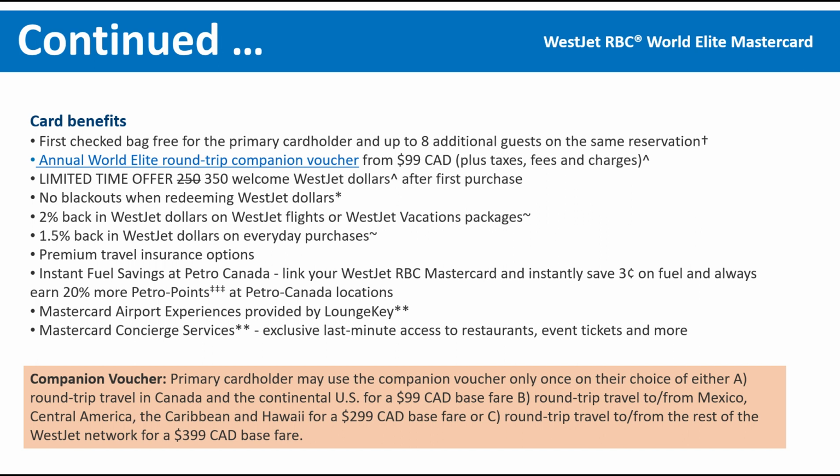For the companion voucher, if you're booking a round trip to Mexico or Central America or even the Caribbean and Hawaii, the fee goes up to 299 Canadian dollars plus the taxes and fees for your companion. And you could also book a round trip to anywhere that WestJet flies outside of these places. For those of you who might not know, WestJet does travel to Europe, for instance to London and a couple of other locations such as Paris. And the fee for your companion at that time would be only 399 Canadian dollars plus the taxes and fees. So this could be a very good offer and deal.